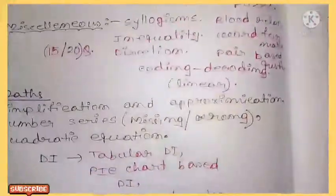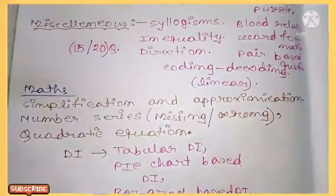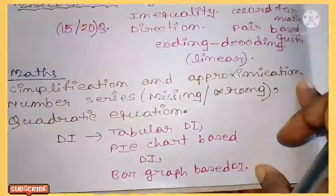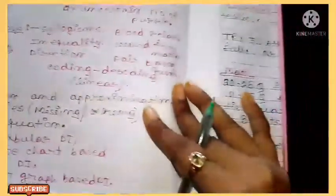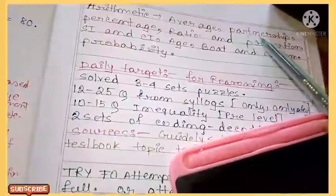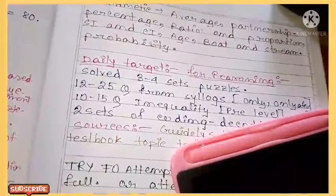And if I talk about the maths portion, in maths they ask simplification, approximation, number series, and quadratic equation. In number series they ask missing and wrong number series kind of questions, and in DI they ask tabular DI, pie chart based DI, and bar graph based DI. So that is the reasoning and maths portion. And there is also one section which is the arithmetic portion. There are so many chapters available, like average, partnership, percentage, ratio and proportions, SI CI, age, boats and stream, and probability. So that is the overall syllabus of this RRB PO and Clerk examination.